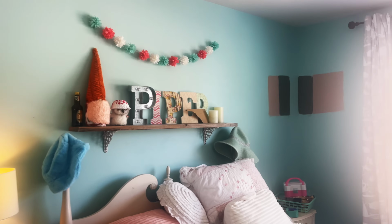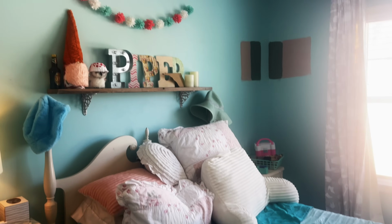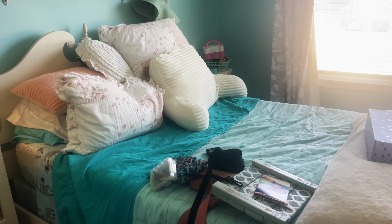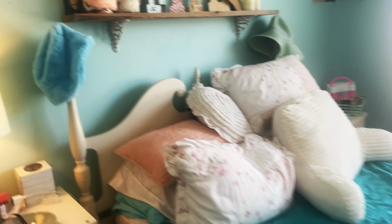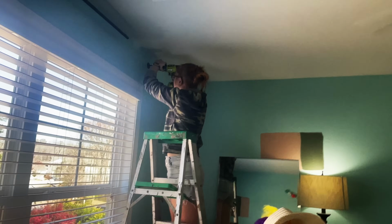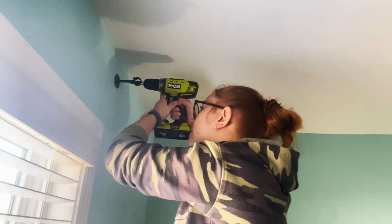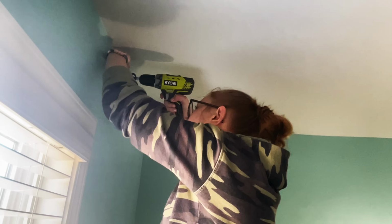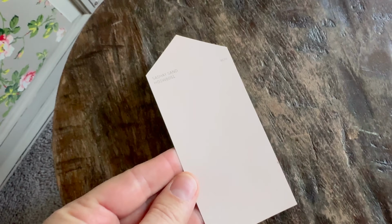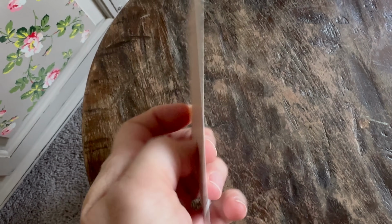So I said, you know what? This is the time that you need to start to learn how to paint. So I helped school her in some of the prep work, and we got all the drywall anchors out. She now hates drywall anchors because she hates patching them and getting them ready to paint, but we worked through it and she picked this gorgeous pink color.